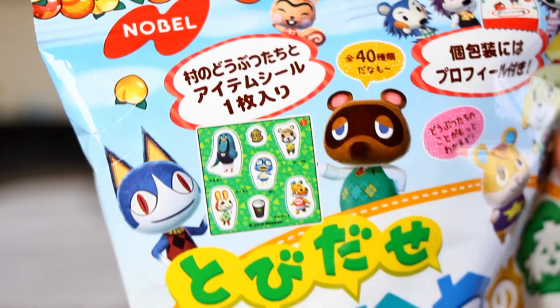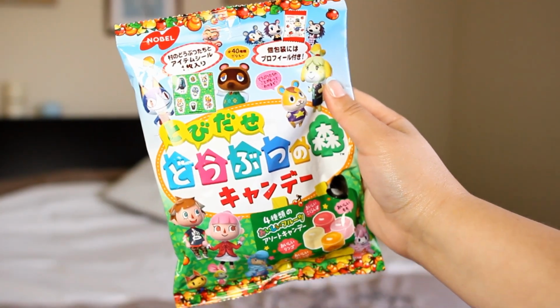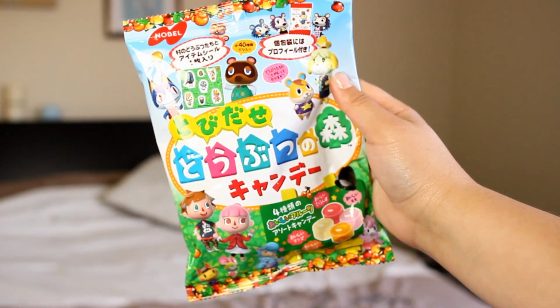The other foodie that I found when I came home is actually a candy, and it's from the Japanese market. It's these Animal Crossing hard candies. One of the things that I love about Japanese candy is that oftentimes, depending on what it is, they have little prizes for you. In this one, they have a little sticker set that comes with it. I had to get it to show you. It's this tiny little sticker set that has, let's see, 7 little stickers for you to use.